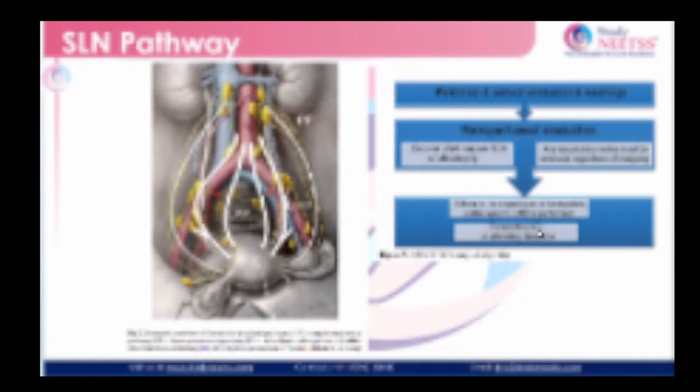This is very important. So they can give you a scenario where they will tell you that you have injected ICG, that is indocyanine green dye, and you are doing a sentinel node. However, there is no mapping on a hemipelvis. So what will be your next step? What will you do in case there is no mapping of sentinel node on a hemipelvis? What is the next step?